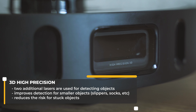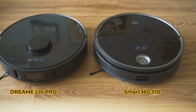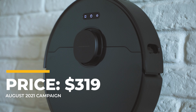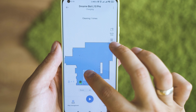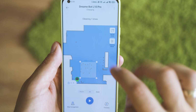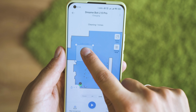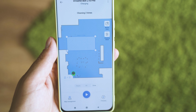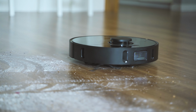In terms of competition, perhaps we can mention the 360 S10, which is however a lot more expensive. Right now, the L10 Pro costs only $320, which for the feature set that it packs is quite hard to believe, especially knowing that it is a Xiaomi ecosystem product, meaning that you take advantage of the Mi Home app and a lot more advantages. Even more exciting is the fact that the latest Roborock is close to $550 and doesn't even have some of these advanced features. So if there's a brand that we can really highlight because of its bang for the buck ratio, right now this clearly is Dreame.